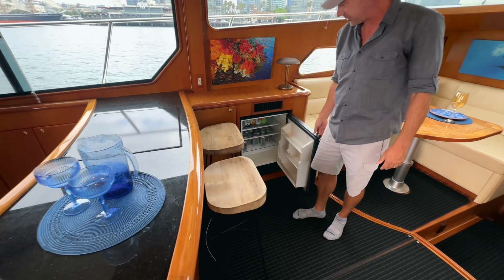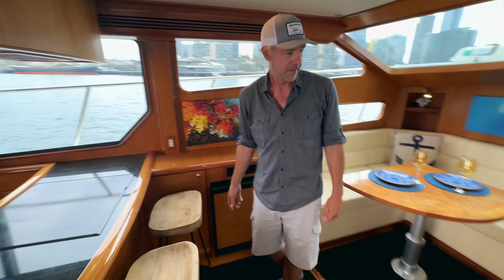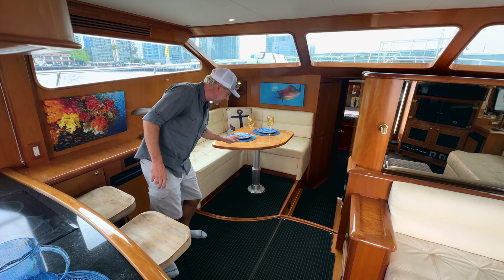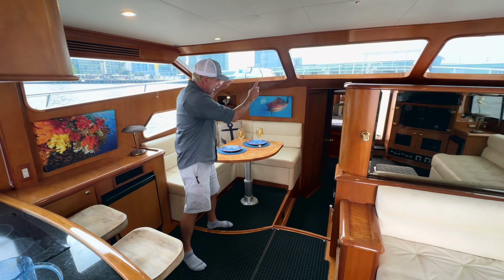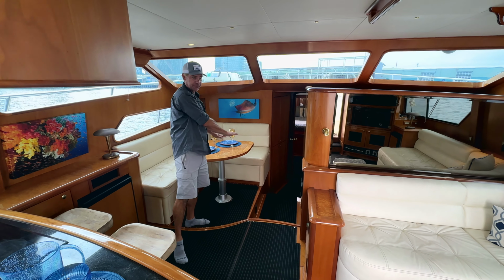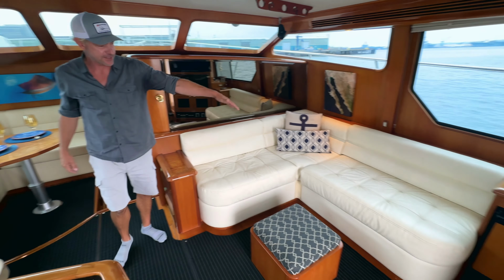I got a beverage refrigerator over here. Forward dinette. There's a 12-volt actuator on this table. This drops down, makes a bed, storage, and there's a top-load freezer underneath this seat right here. If I take those cushions off, there's a nice big top-load Sears freezer down there. Little end table, L settee.